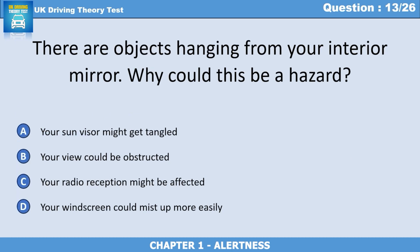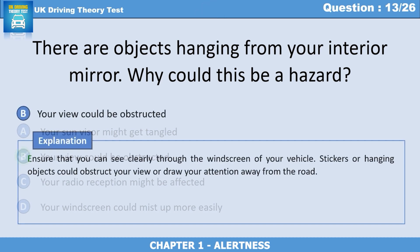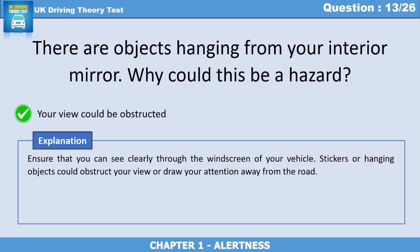Question 13. There are objects hanging from your interior mirror. Why could this be a hazard? B. Your view could be obstructed. Explanation. Ensure that you can see clearly through the windscreen of your vehicle. Stickers or hanging objects could obstruct your view or draw your attention away from the road.